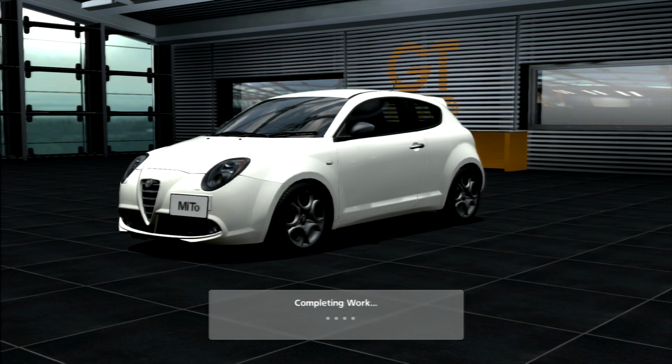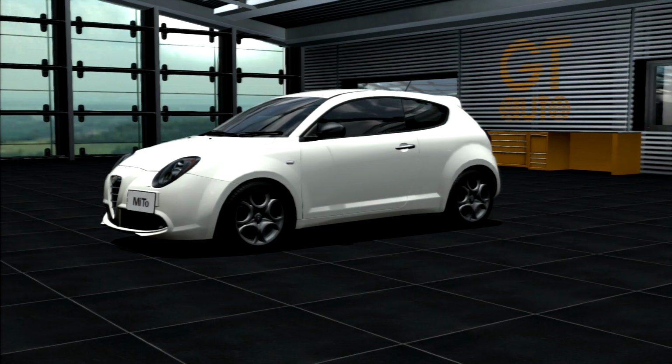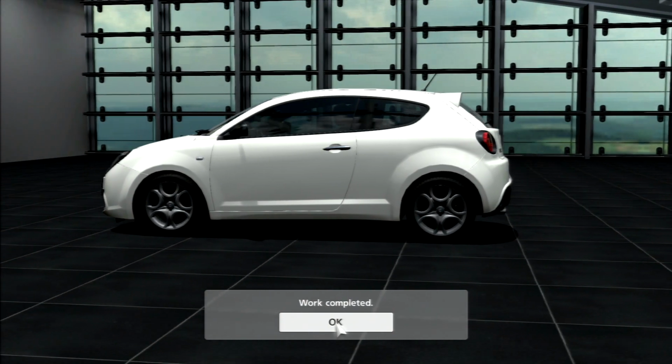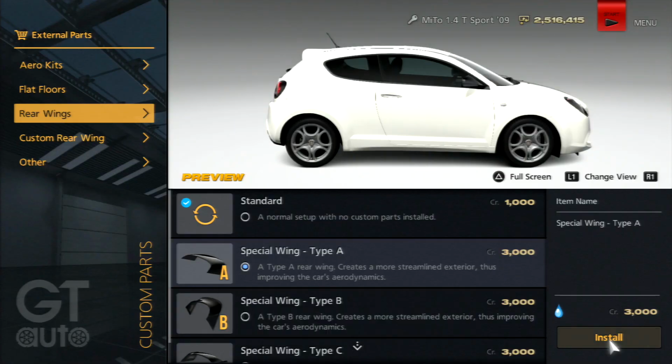So I like the Mito anyway, though. Yeah, I mean, it's grown on me. Like, it was a cool small car.